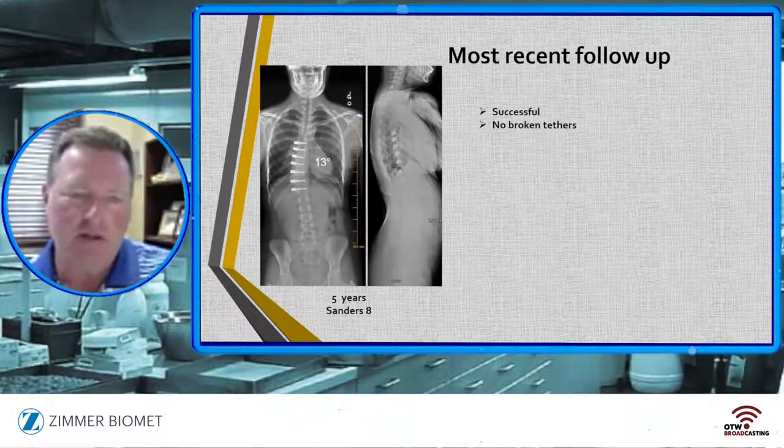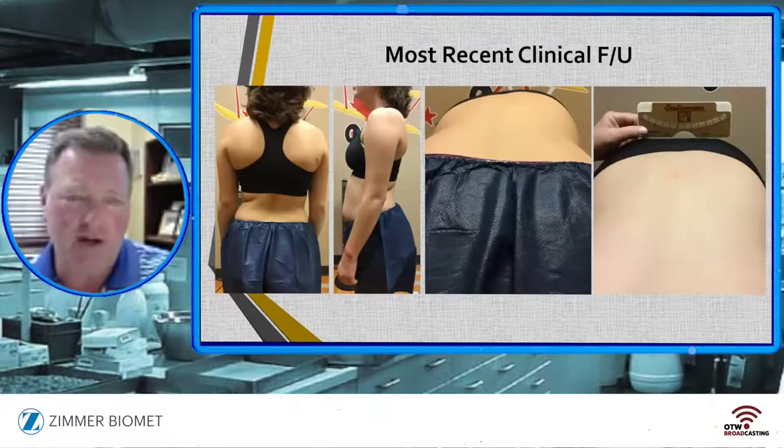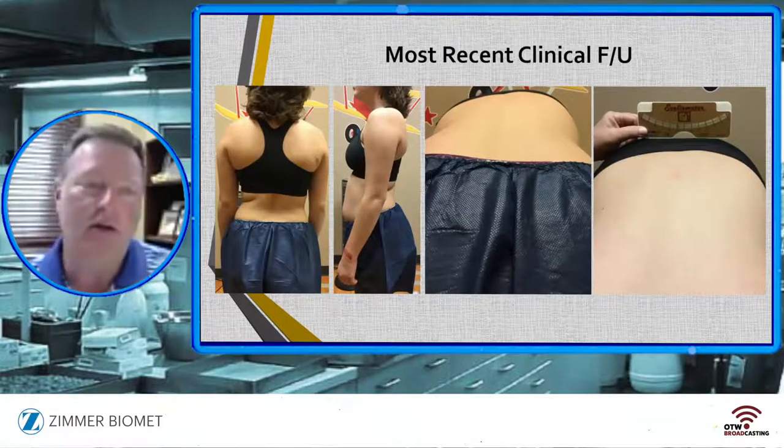And she probably did have a little bounce back of her deformity. That rebound that we sometimes see. But here she is at her most recent follow-up, well-corrected on her clinical exam.